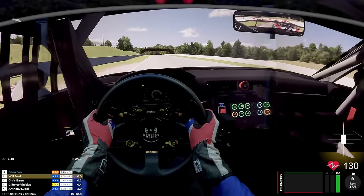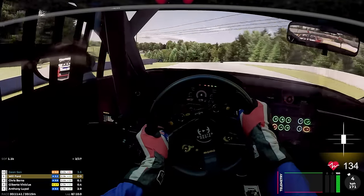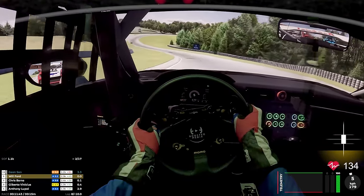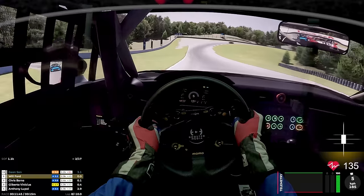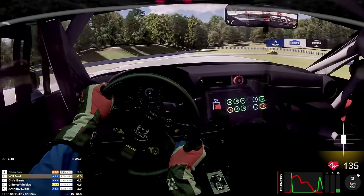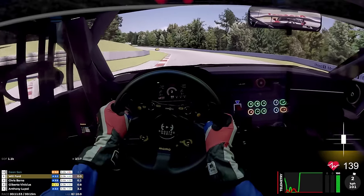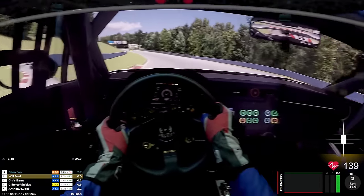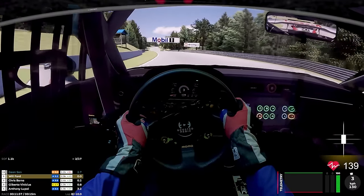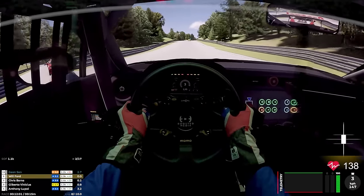Might not be able to hold on to this one, I don't know. The other guys are back in contention now as well, because I'm being defensive. All right. Still all over me. Whew. 2 laps to go.